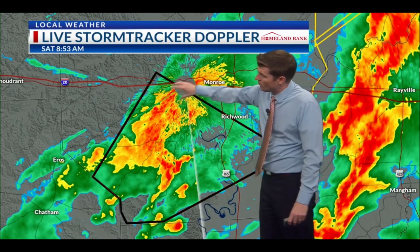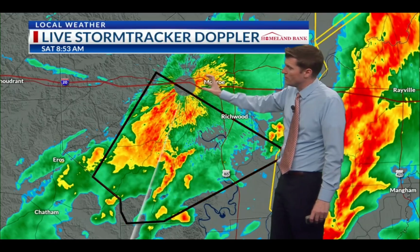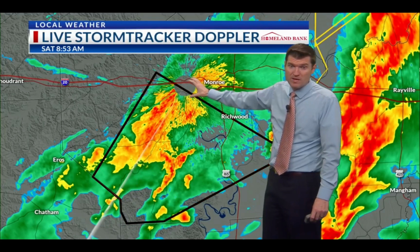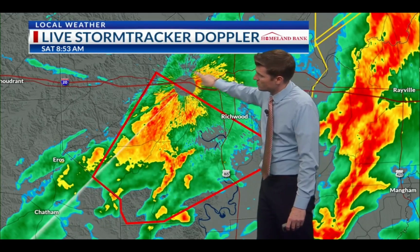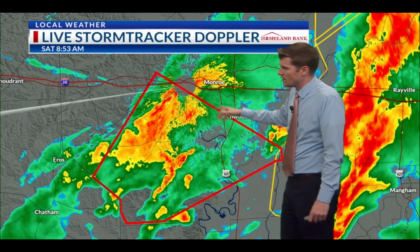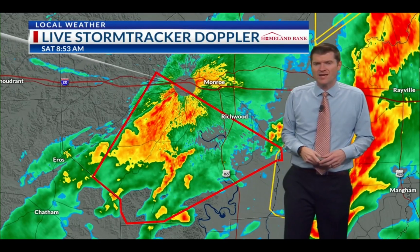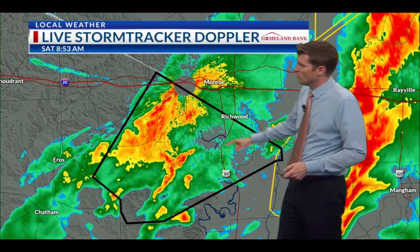And you can see that blank circle is what's called the radar cone of silence. It's basically an area that we can't read immediately around the radar. But obviously the rain is moving right over the radar site, so it makes the whole storm look weaker than it actually is. I can assure you that this storm is still dumping a lot of heavy rainfall, and it has that tornadic potential along with it.